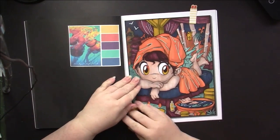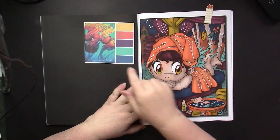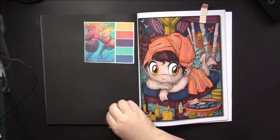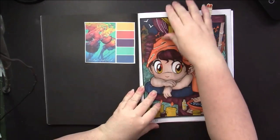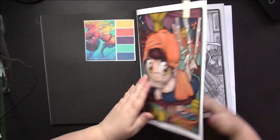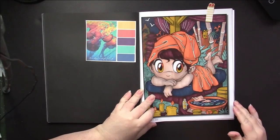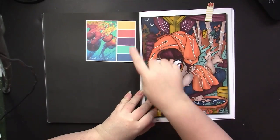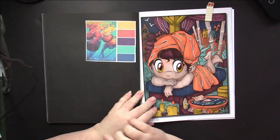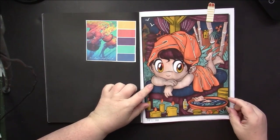And this was for a challenge. We were given this color palette and we could only use those colors, but we could add a skin tone. Wait a minute. Looks like something has bled through on there. Oh no, I made a mistake. That's why that looks that color. Okay, so we had to use only these colors on any picture we wanted. And we could add flesh color and black and white. So I added both black and white and obviously the flesh color.